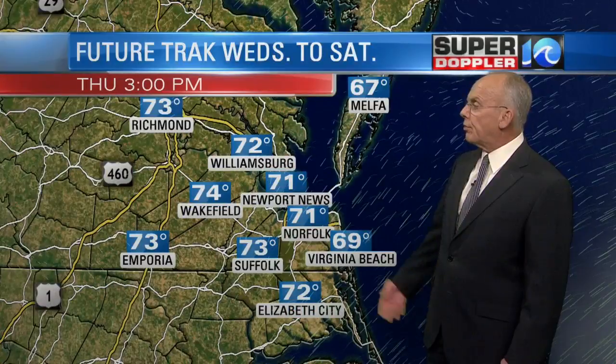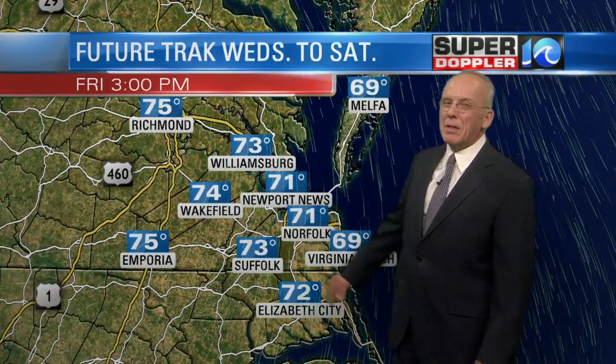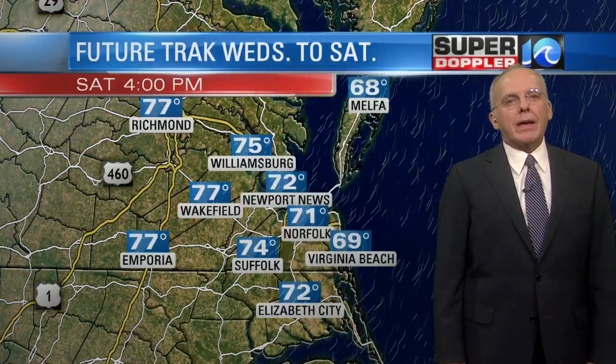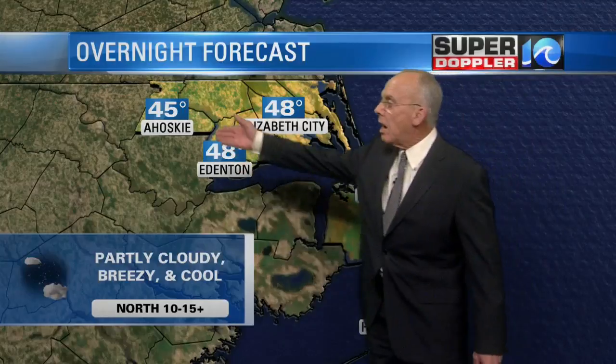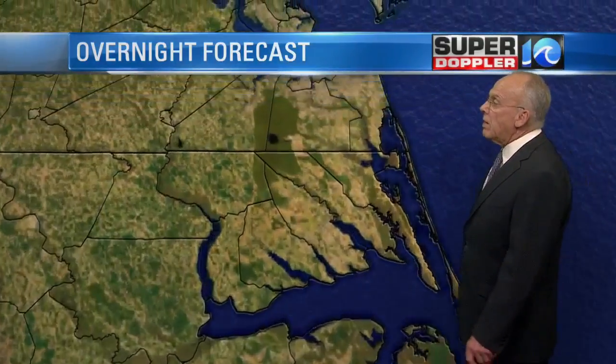Now we move into Thursday, we're in the low 70s. Now we move into Friday, we're likely to be into the mid 70s, going to the upper end of that range. And then by Saturday, I think upper 70s, near 77 degrees, so 75 to 77 degrees. It'll be chilly overnight, but a huge temperature difference: 45, 48, and 58, 59 degrees for the Outer Banks.